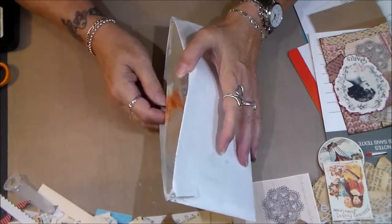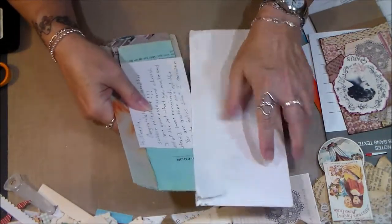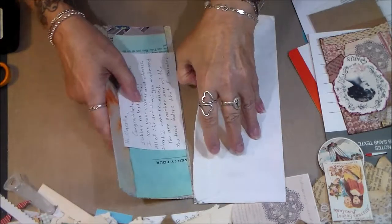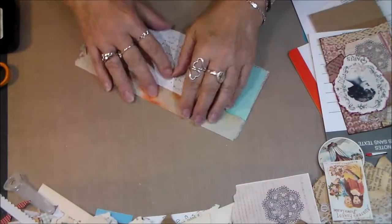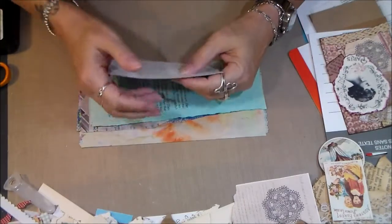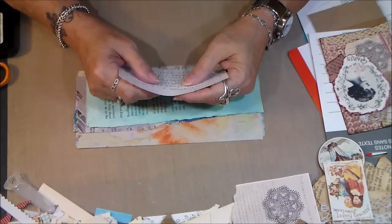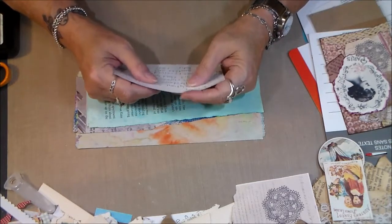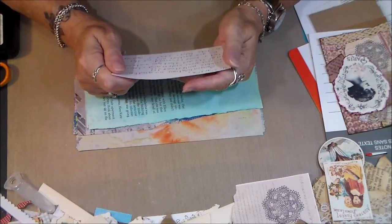I've opened the envelope here. I apologize immensely because I'm going to be moving a little bit quickly. I'm not sure if I will have power later, so I want to try to get these done before. If I do lose power, then I'll have this done. Here's a little note from Julie.